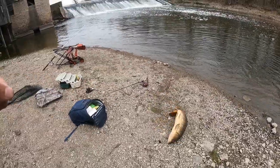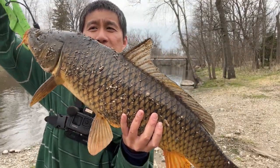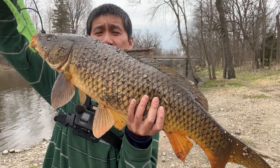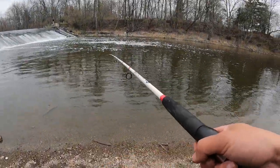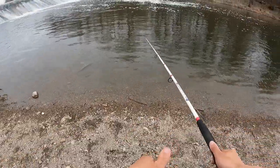Common carp. Very, very big common carp. 11 and a half pounds. Common carpio. I thought it was bigger than this, but only 11 and a half. But still a very, very nice fish. That is a massive carpio. Still very lively. Just put it back in the water and send it off, I guess. There it is, carpio, common carp. Well, there's 10 plus pounders in here. Let's see if there's 20 plus pounders in here.